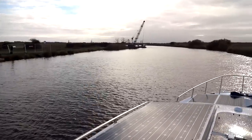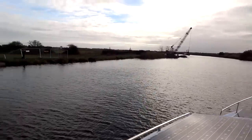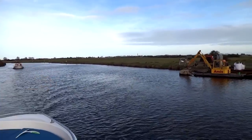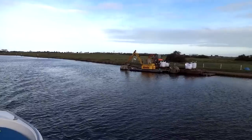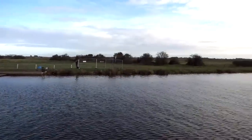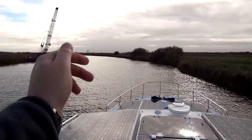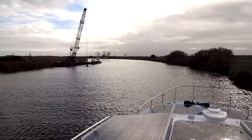So as you can see, they're doing some dredging here on the left hand side. We're on the River Bure, and behind us, just around there, is the ruins of St Bennet's Abbey and the moorings at St Bennet's, which were all full at the moment. So we're going to be heading round the curve of the river, and when we come to the mouth of the Thurne, we'll be taking the left hand side.